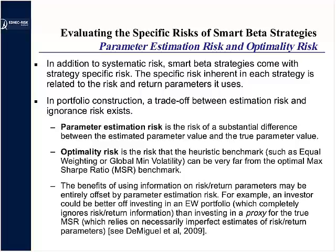But you're also taking some optimality risk. Okay, so let's say that you are using a minimum volatility strategy. Well, you know that that minimum volatility strategy is not the optimal strategy. Okay, so the optimal strategy, according to textbook theory, is a maximum Sharpe ratio strategy. In the minimum volatility strategy, you will be away from this truly optimal strategy that investors ultimately want to hold.